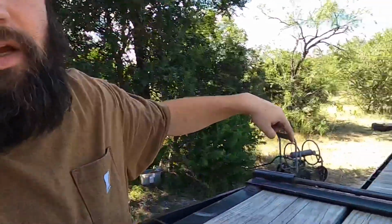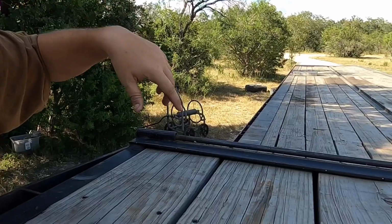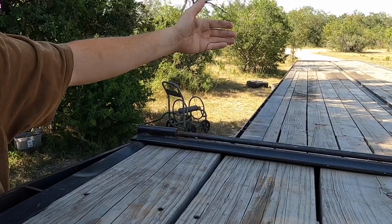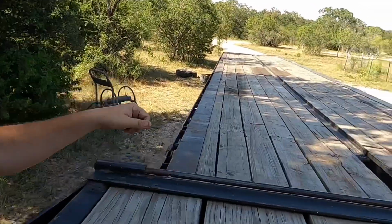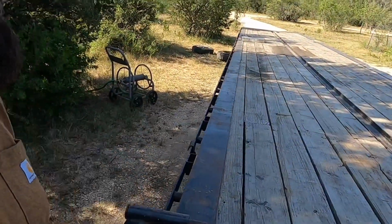This trailer's meant to haul containers. I have the rails that go into the stake pockets, and you pull the container up, the rails keep the container on the trailer, and they come up on this right here.